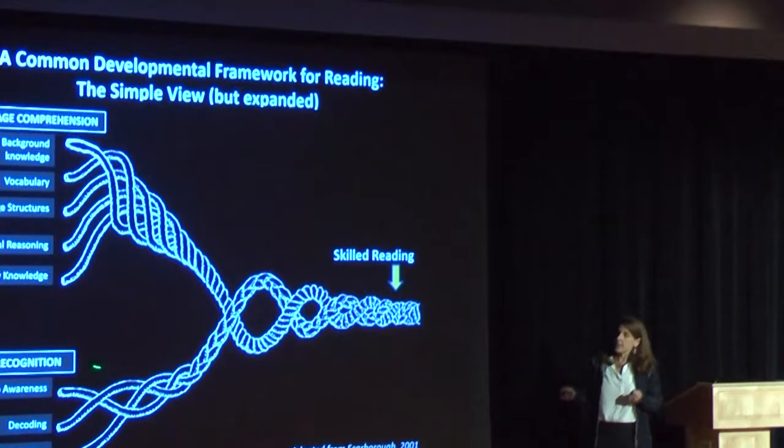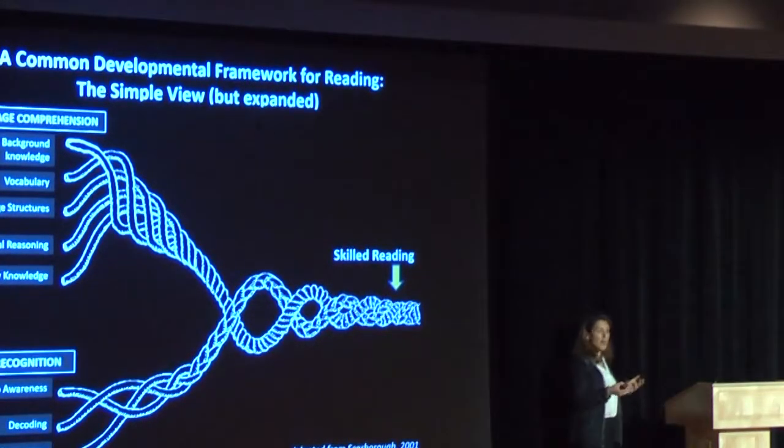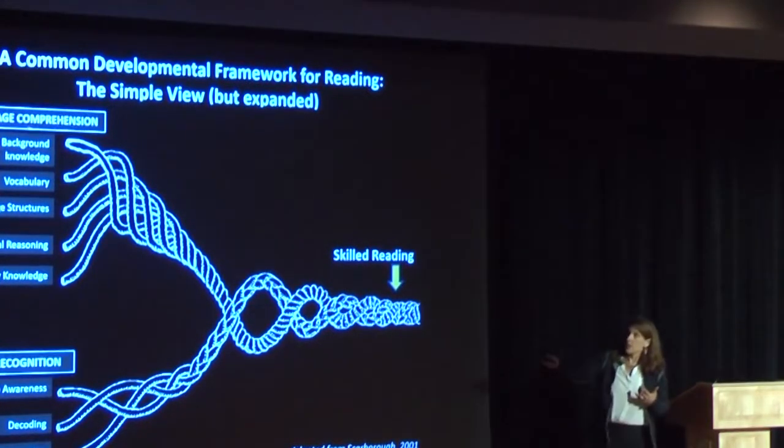So it doesn't necessarily mean that I'm a skilled reader and can understand everything, but it does mean that I can sound out things. For example, I'm very good at word recognition in Spanish. I can sound out and read Spanish really well. Do I understand it if somebody reads it to me?